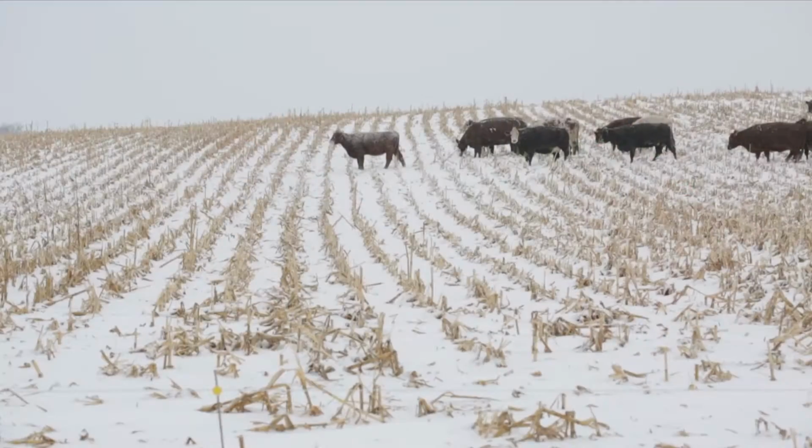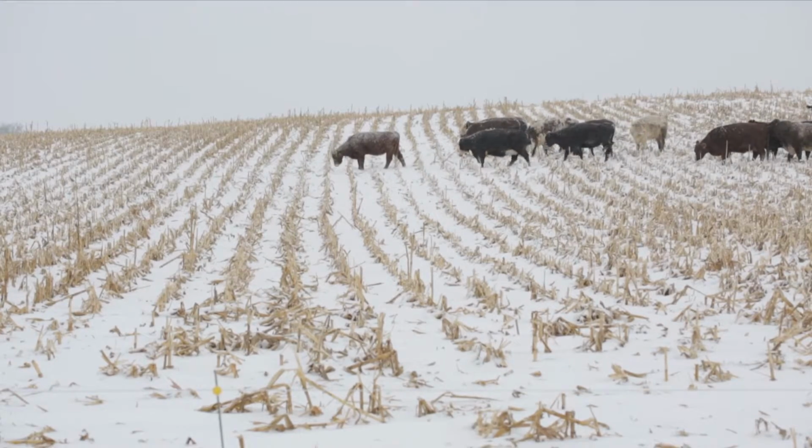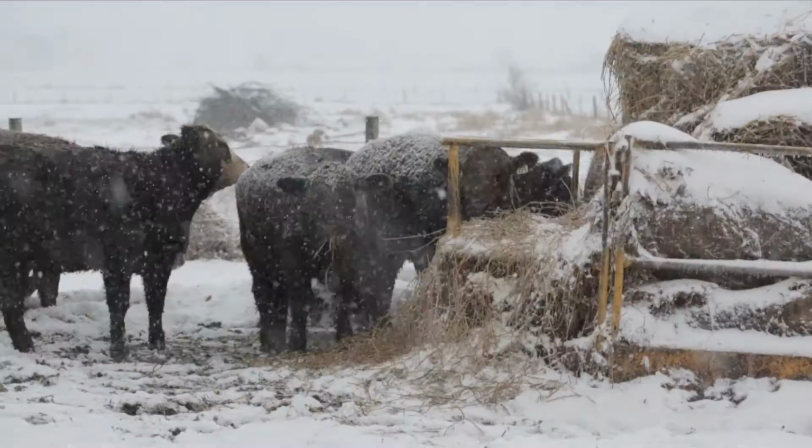This winter overall has probably not been extremely favorable for a lot of animals out there. What kind of condition do you think we have cows in right now? I go around the country and I see cows in pretty good shape, but I'll agree with you. It's been an interesting winter with all the moisture in December.